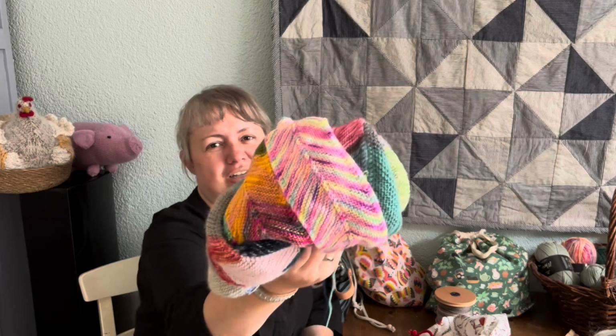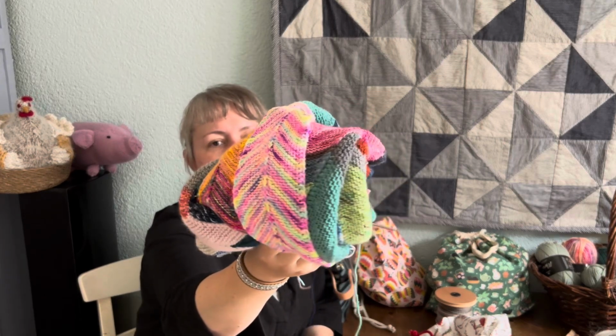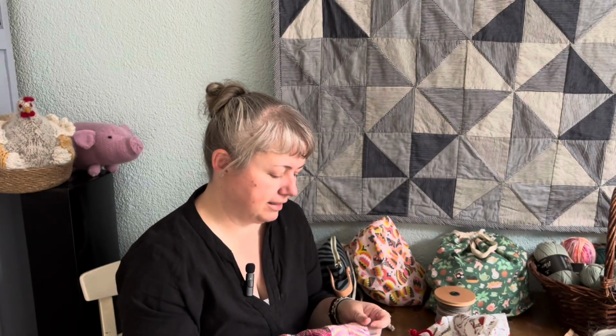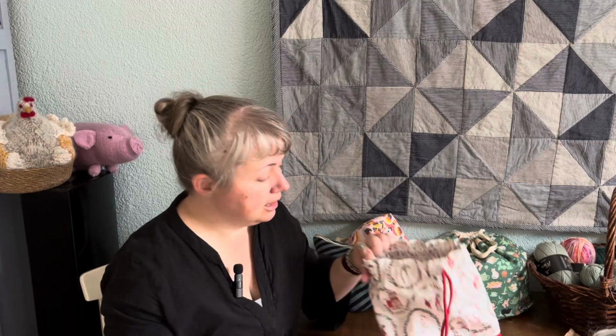I just love this color. Can you just see? It's just beautiful. Thanks, Jana, for giving it to me. It's really pretty. It's such a cool memory of that day, which I will probably never forget.